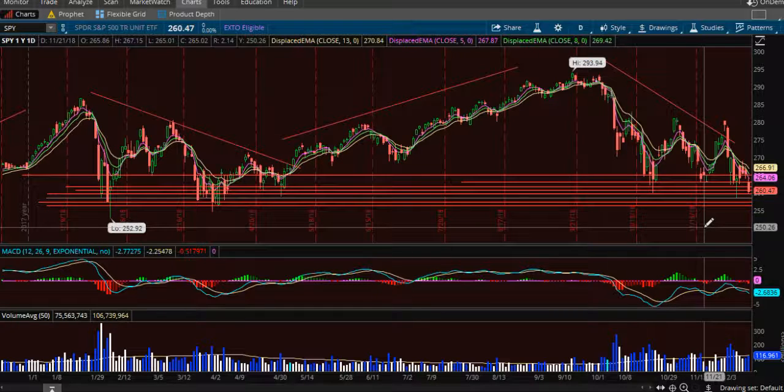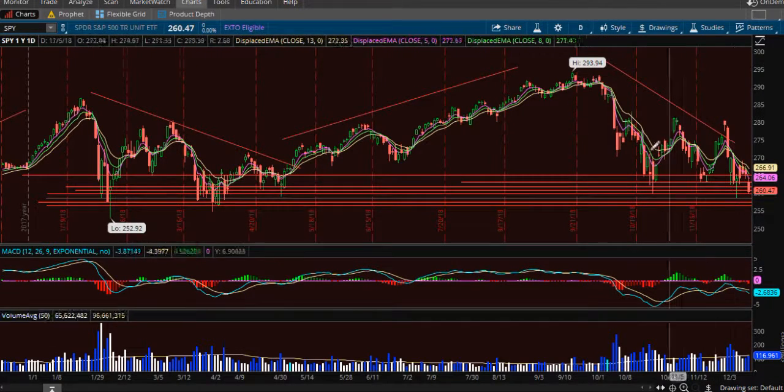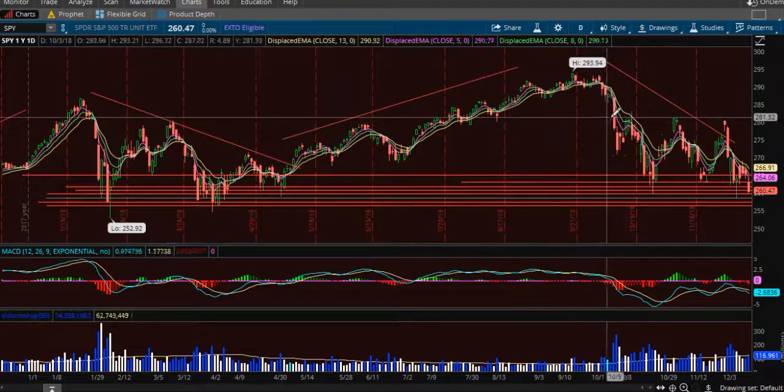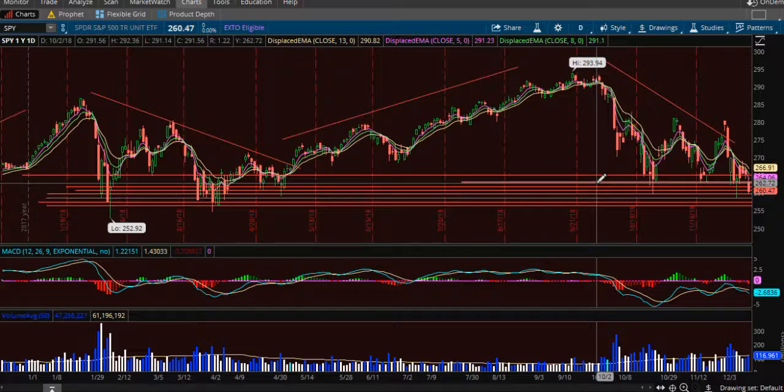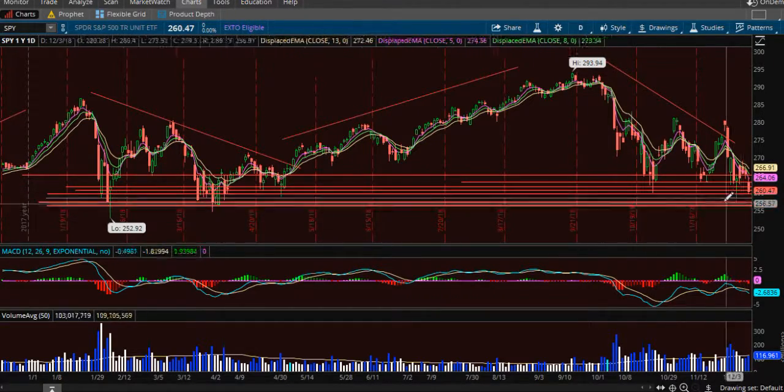Right now, I have the SPY chart up. This is going to be very, very ideal for us today. So what we're seeing is this trading range from about the 281 to the bottom of about 262 with some longer wicks down here.